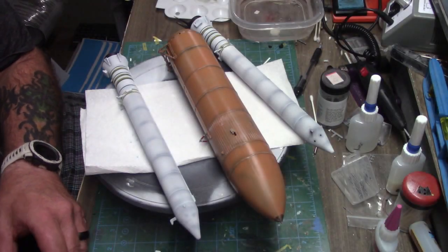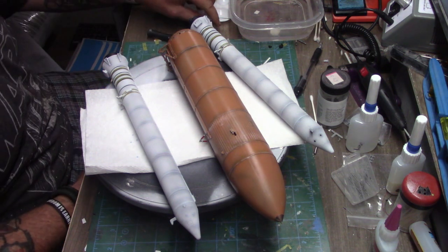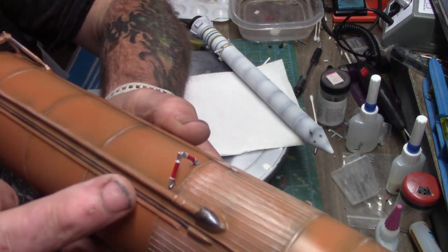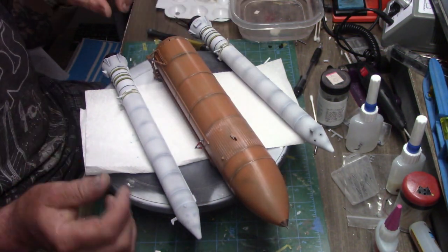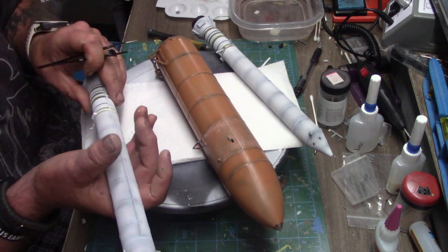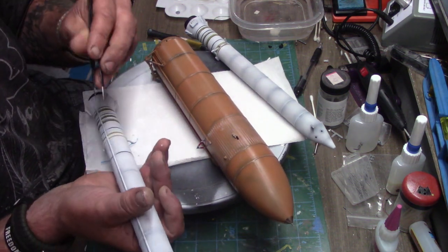Alright, well, I went and had some lunch, and I came back, and I decided, you know what, I need to get something even more exciting done this week. So I got the last piece onto the fuel tank, and then I got the white on, and I started removing the mask. Now there are going to be touch-ups, trust me guys, there always are, but I thought I'd share this with you.